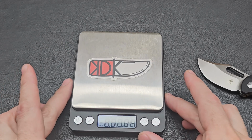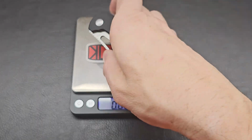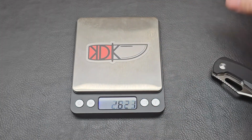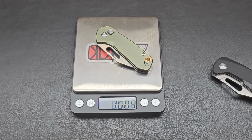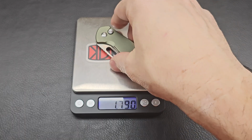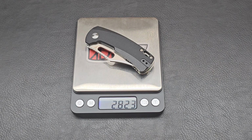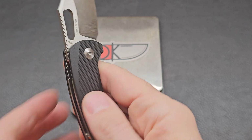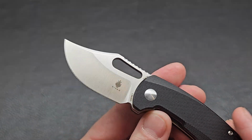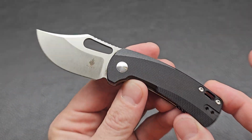Let's get a weight real quick here. 2.82. Pyrite's like 3.6, 3.67 on that Pyrite. Mini Pyrite 1.78. So you got that 1.78. This is 2.8. So it's kind of right in between the Mini Pyrite and the regular Pyrite. Not too heavy, not too light for a smaller knife. It's just fine. Just right. But yeah, the Kizer Urban Bowie.